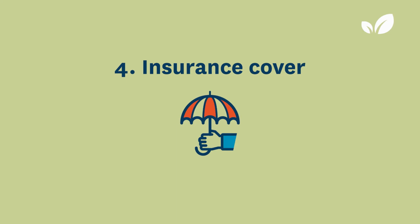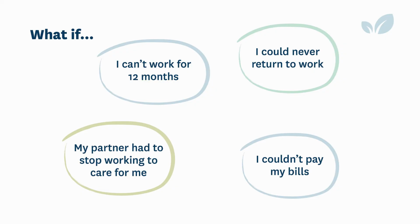Now we're covering number 4 on the health check, insurance cover. We often insure our homes and our cars, but the most important thing for us is our life and our ability to make a living. Although we don't like to think about the worst case scenarios, it's really important for us to consider the what ifs. This ensures that we have the appropriate measures in place to lessen their potential impacts.